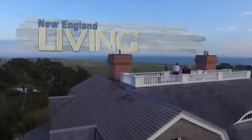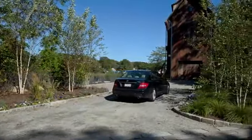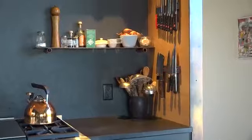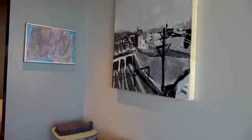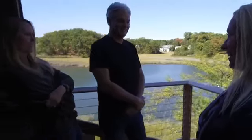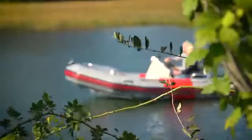On this episode of New England Living, that is beyond words. If you use materials that people think of as very cold and industrial, oftentimes you can create very warm and sensual environments. What are you going to do when all the spaces are completely filled? Yeah, we'll have to get another house. What a spot. Unreal.